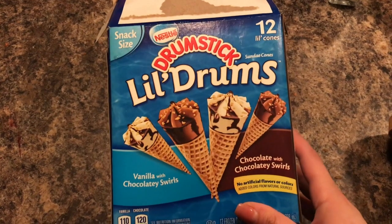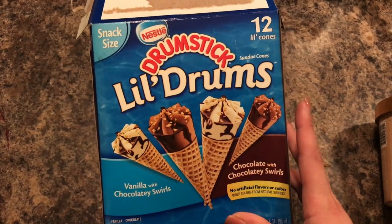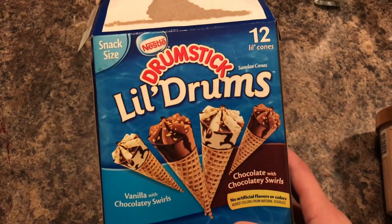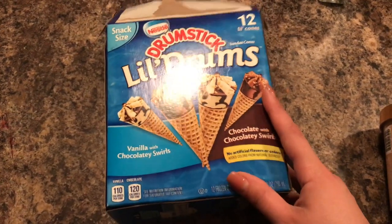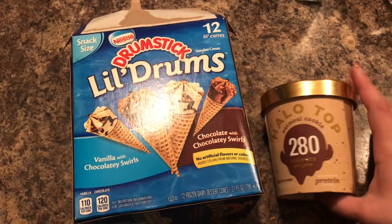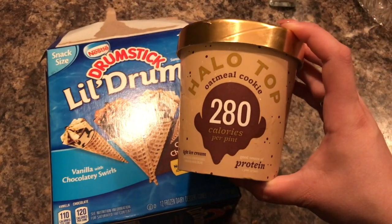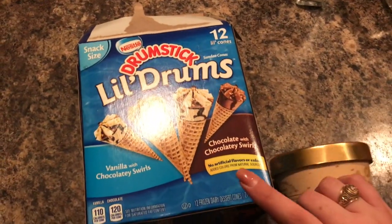Tonight I actually have plenty of points to have one of these little drumsticks. They are 5 points each, and on nights when I need to use a little bit more of my points, I will have one of these. Nights when I still want something sweet, but I don't want to waste my points, I'll have half a cup of Halo Top, and I love the oatmeal cookie one, but tonight we're going to have one of these.